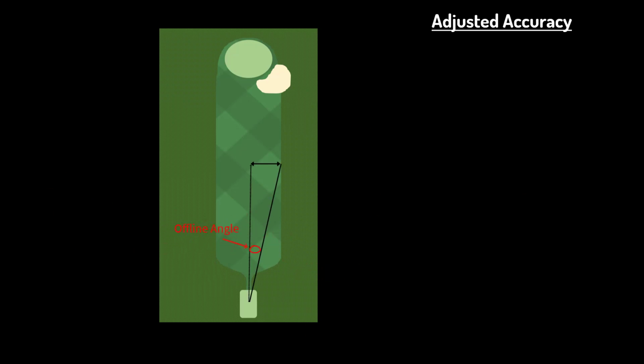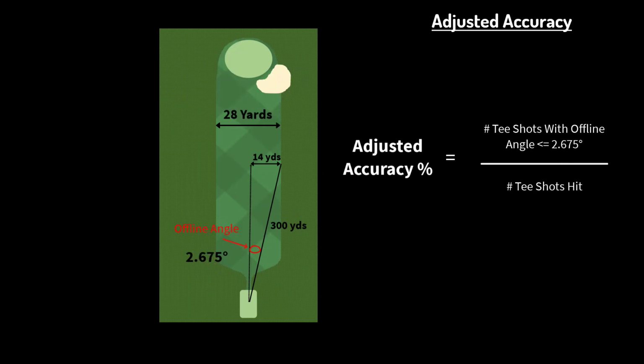The offline angle we calculate is key, and that is what drives adjusted accuracy. For every tee shot, I calculate the offline angle and use that to determine a player's adjusted accuracy percent. Here's how the calculation works. If you have a 28 yard wide fairway and a player hits the ball 300 yards and that ball finishes on the edge of the fairway, 14 yards from the center, the offline angle of that shot is 2.675 degrees. Said another way, if you want to hit a 28 yard wide fairway at 300 yards, your offline angle needs to be 2.675 degrees or less. I then use that baseline number to calculate the percent of tee shots a player hits that is offline by 2.675 degrees or less. That percent becomes their adjusted accuracy.